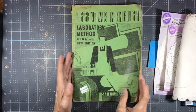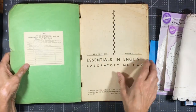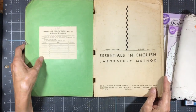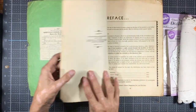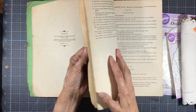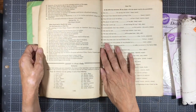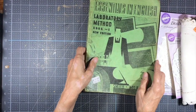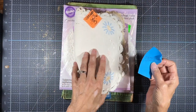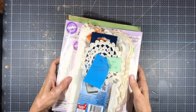And then this cool old book from the Marysville School District, which is a community near here. And this is copyright 1937. I just love the yellowing on the pages. This will be fun to use and decoupage on, and just a really cool little booklet. I never know what I'm going to find at the Stanwood Community Thrift Store that supports the food bank, and what a great cause.